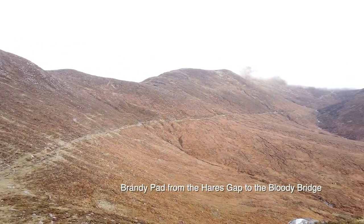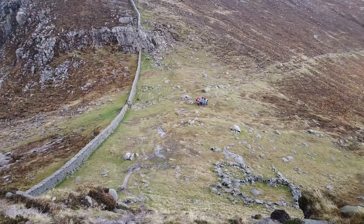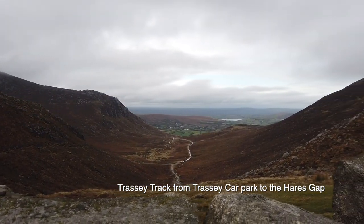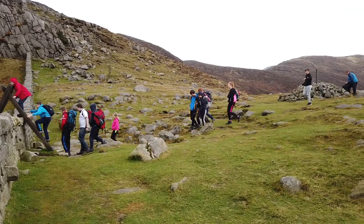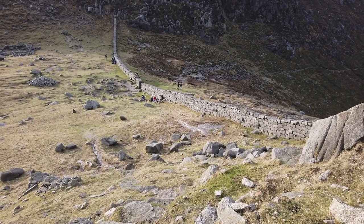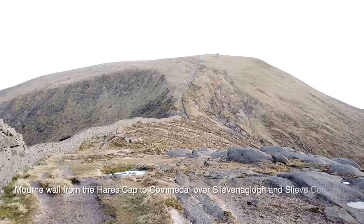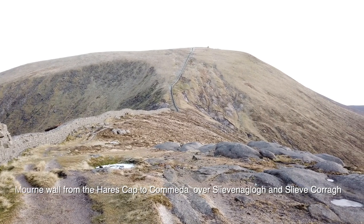Okay, just about to descend the stairs to the Hares Gap. Well, I got to the Hares Gap, just had a cup of tea, and heading up towards Commeda. Okay, we're just making our way to Slieve Commeda. We just about make it to the tower.